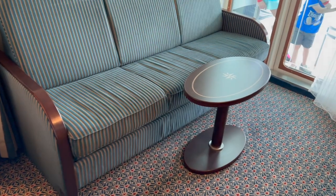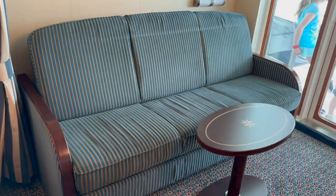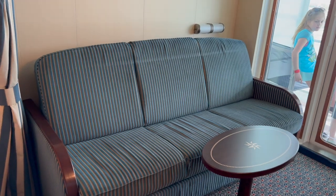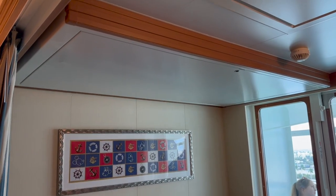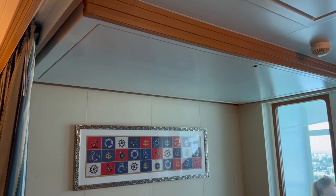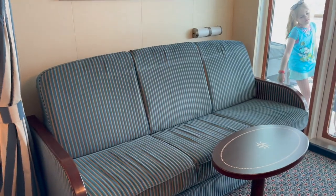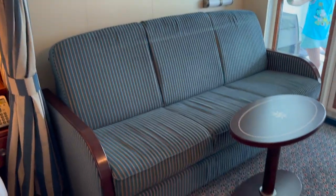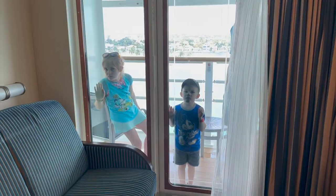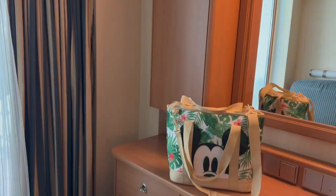All right, and here's the last bit of the room. So they have a little coffee table and then this couch that actually folds into a bed. And so we'll show you later during turndown service in the evening. Out of the ceiling here, they will bring down a bed. So that's kind of a bunk bed situation. So this actually folds into a bed. And then the top level will have a bed as well. So our kids can have bunk beds right here. Really nice. And there's their kids out on the balcony. Hi guys. I'll show you the view of the balcony.